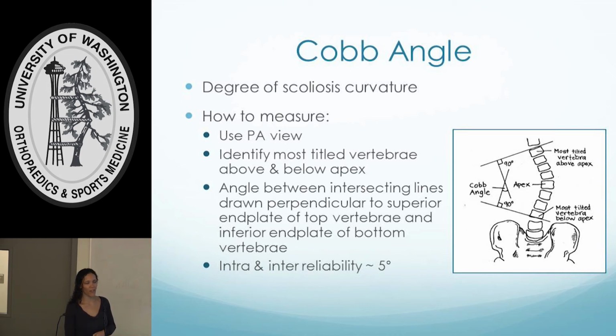And again, so if you have PACS conveniently, you just locate the most tilted vertebrae above and below the apex of that curvature, and when you place those lines on there, it gives you the Cobb angle rather than you having to draw these other more fancy lines. So nice that we have that ability on our PACS system.